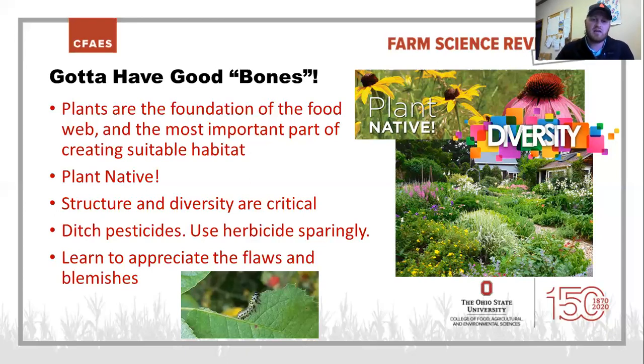Using herbicides sparingly, I include that because a lot of the main best way to get rid of a lot of our invasive species is with an herbicide. And so for trying to control weedy, invasive species, things like that, yes, herbicide can be used. Just do it sparingly, do it cautiously, read the labels, things like that. Be aware of what's around it, and be aware that if you're spraying on a windy day, your herbicide drifts over to that milkweed plant over there and kills the whole plant that was going to feed that monarch caterpillar or something like that.